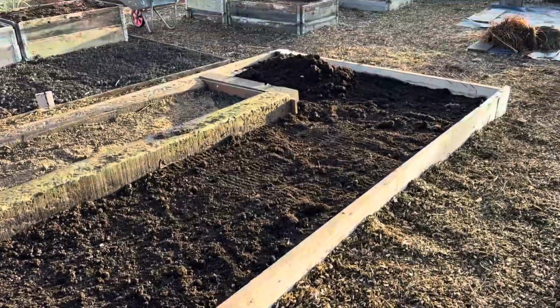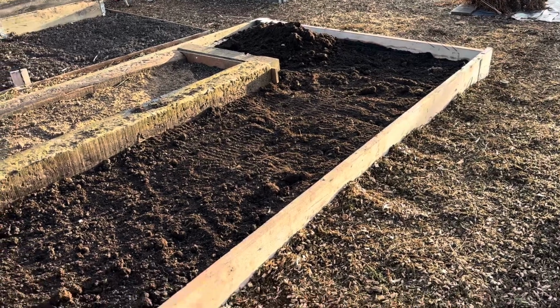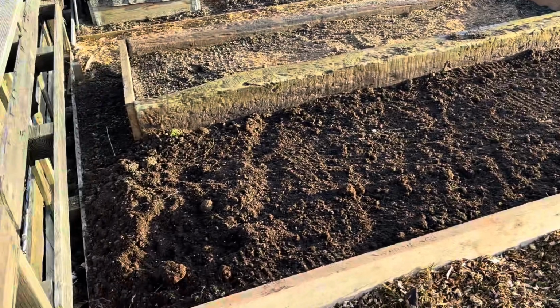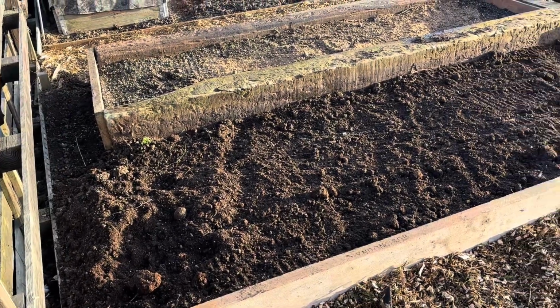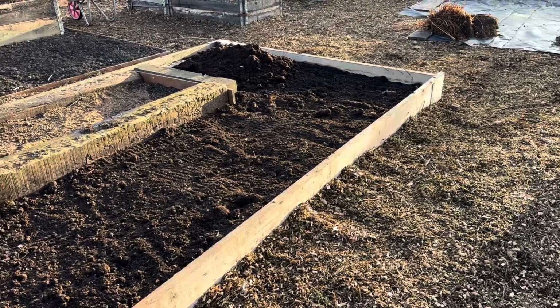What are we looking at? Scaffold boards are 13 foot, feet and inches, 13 foot. So I should definitely get 3 fruit trees in there. Right, I better get cracking. A few more trips to do.